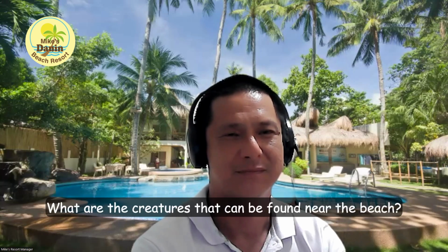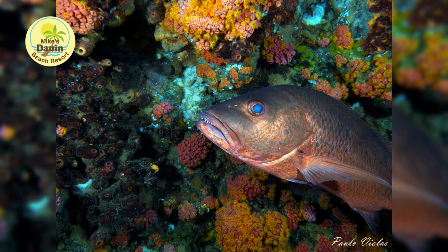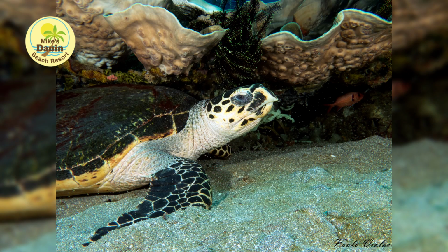Apart from the frogfish and the octopus, what are the other creatures that can be found on the beach? Those are the specialties. But there are things like the snappers, the stingrays, turtles. We get a lot of turtles right now, just at the shoreline. You don't have to go to Apo Island. That's great. You're quite rich when it comes to sea creatures.